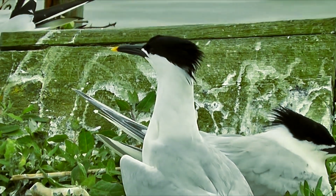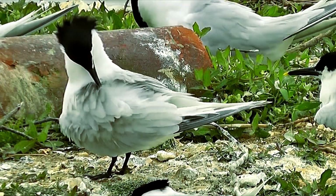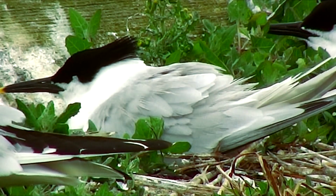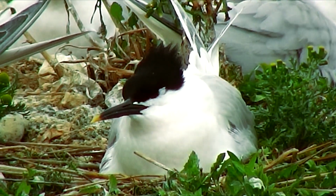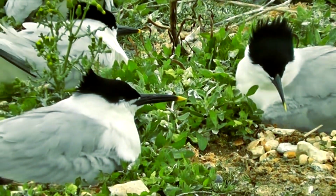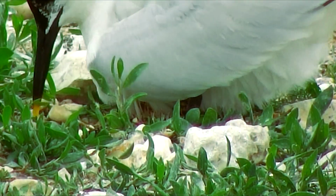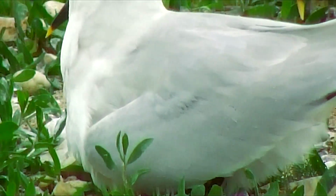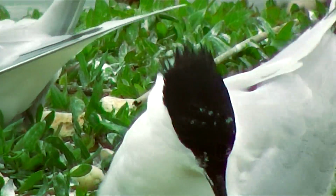I filmed some on the farms last year, but they were quite distant. These are about 30 yards away. See the yellow tip on their beak. A lot of them sitting tight on eggs. Can't see any chicks at the moment. See, just catch a glimpse of the egg as this one moves around. Fantastic view.